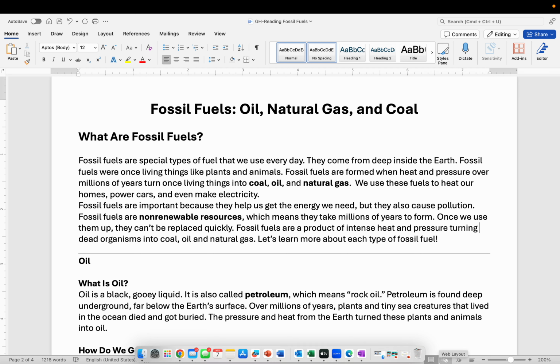Fossil fuels: oil, natural gas, and coal. What are fossil fuels? Fossil fuels are special types of fuel that we use every day. They come from deep inside the earth. Fossil fuels were once living things like plants and animals.